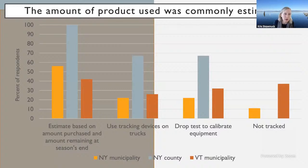We also asked them about how they are measuring the amount of products that are going onto the surfaces. And so I'll focus on the darker orange, the Vermont municipalities. We know about 40% of the communities are estimating it based on how much they purchase at the beginning of the year or throughout the year and how much they have left at the end. I know some communities are also estimating it per storm event. So they know they filled the truck, they know they came back with about a third left. So they figure they know how much the truck holds, and they say, okay, well, I probably used about this much.